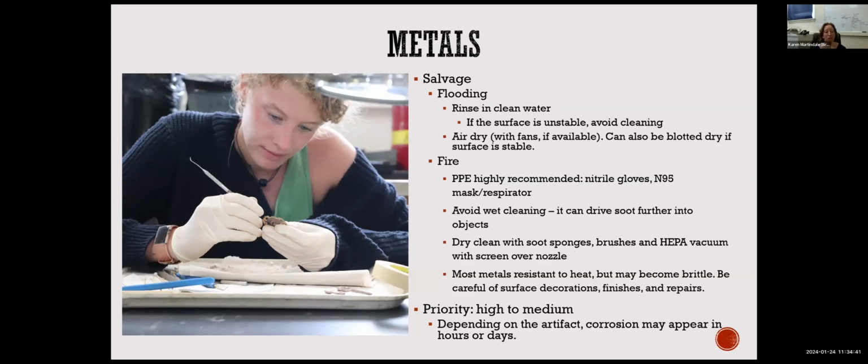Again, most fires aren't going to reach a high enough heat to cause structural damage to the metals. But if there is an applied finish, and the finish could be historic, or conservators often apply sealants after conservation, or if you have repairs, those can definitely become damaged by the heat. You want to focus on dry cleaning with soot sponges, brushes, and HEPA vacuums, as again, wet cleaning can just drive soot further into objects and become more of a problem.